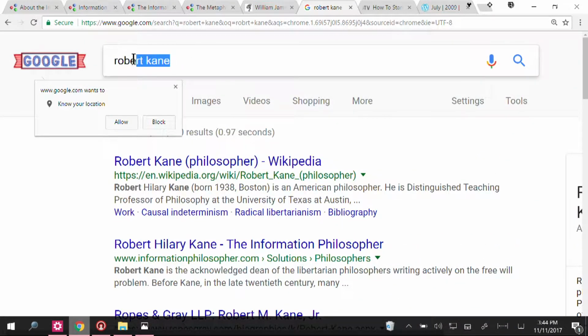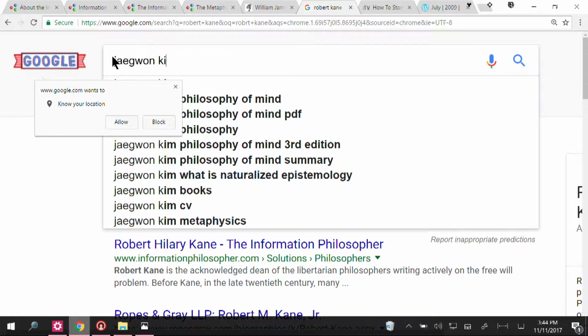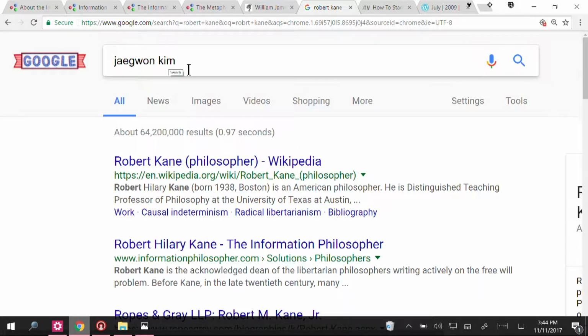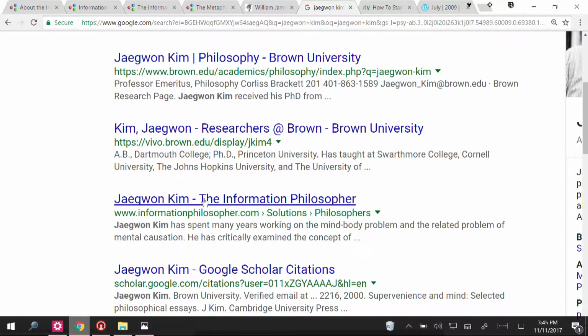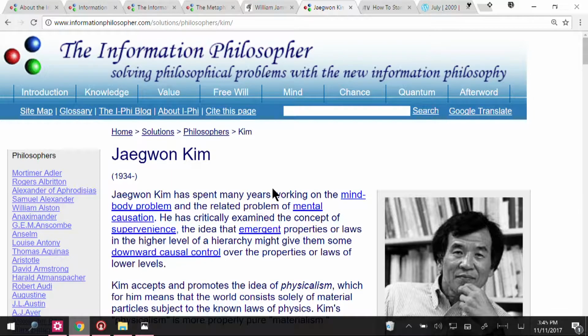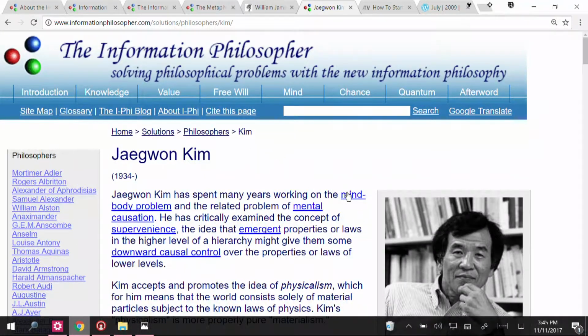Another philosopher I'm going to talk to you about in my first few lectures is at Brown University, a great philosopher of the philosophy of mind, Jaegwon Kim, and here you see he is listed as being a philosopher of mind. I'll just go and take a look at him. Here he is on Wikipedia, the first entry, and here he is at his place at Brown University, and another reference to his work at Brown, and finally a reference to my Information Philosopher webpage. Let me just jump into that page for a moment to see how I typically handle people. Kim and I both graduated in 1958, him from Dartmouth, although he's now at Brown, and me from Brown University. And his particular subject is the mind-body problem.